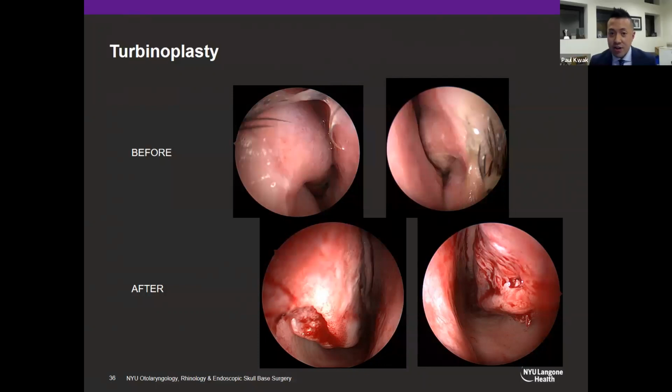Guys, can we talk about Afrin just briefly as we get close to the end? That is a commonly used over-the-counter remedy for this. Can you just, for our colleagues, describe why that causes some angst in our world?